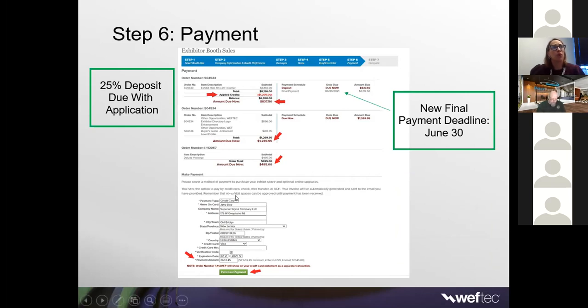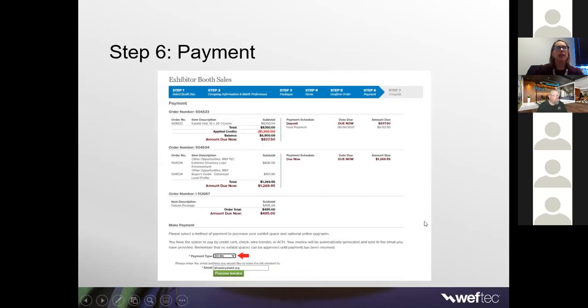Going through here, you have a couple of options to make your payment. You can pay by credit card right here when you're processing your application, or you can select Bill Me to pay by credit card later, or to pay by check, wire transfer, or ACH. In this example, we've selected credit card, and you can see the total is the $837 amount plus your items added on. The items do add in full. We do request full payment of those, though only 25% is due of your space. So it automatically calculates that number for you. You can process payment. If you choose to hit Bill Me, this is what the screen would look like. You would confirm that your email is correct. You would click process invoice, and you would have an invoice sent to you with instructions on how to make the payment.